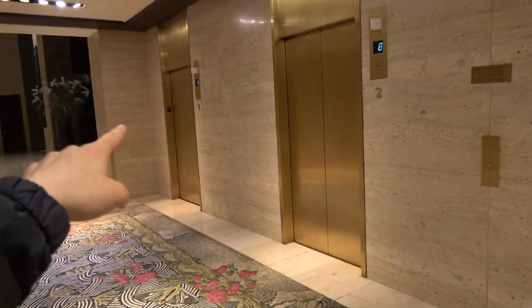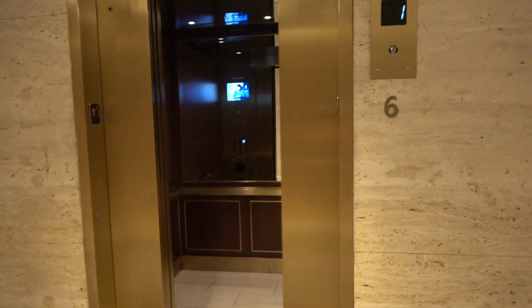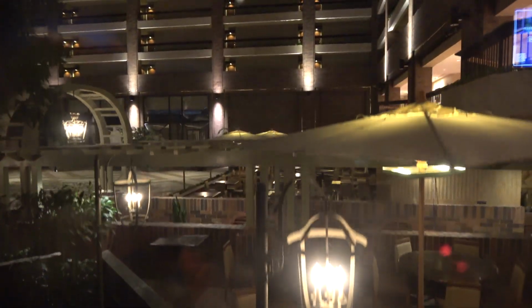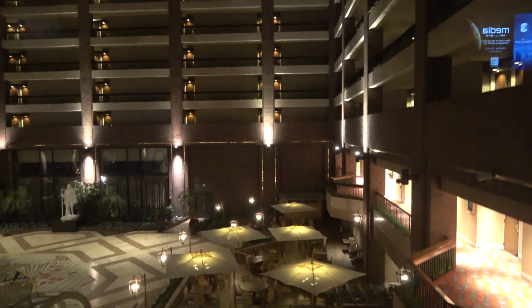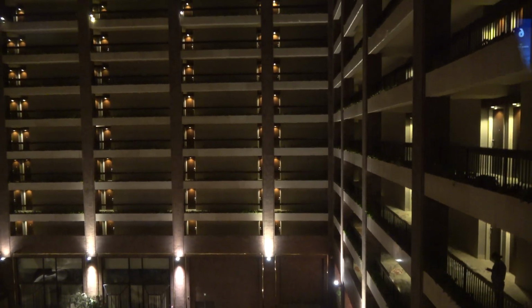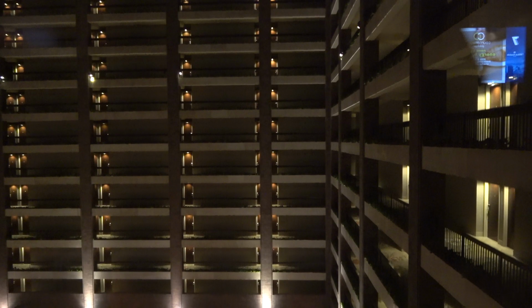Alright, we're gonna send this up, and we're gonna try to get one of these glass elevators right here. Alright, let's call a glass elevator. We got that one over there. I love that lantern. 14? I really love that view out there.